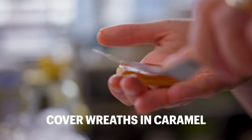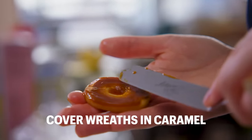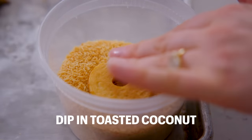Work a small amount of cooled caramel onto the surface of the wreaths, filling the channel and spreading the caramel across the entire surface in a thin layer. Dip the caramel side in the toasted coconut and set the cookies aside.